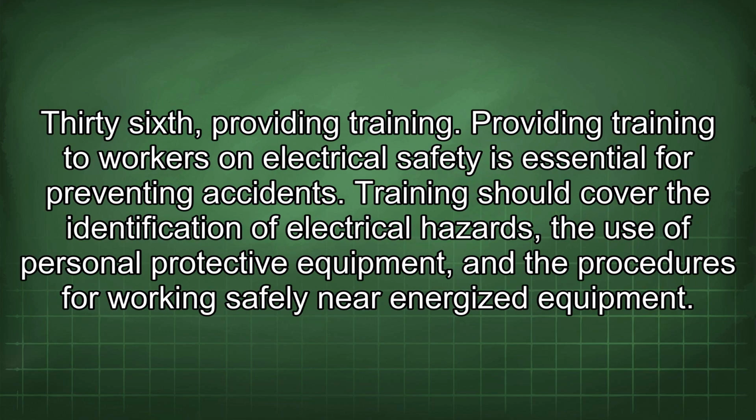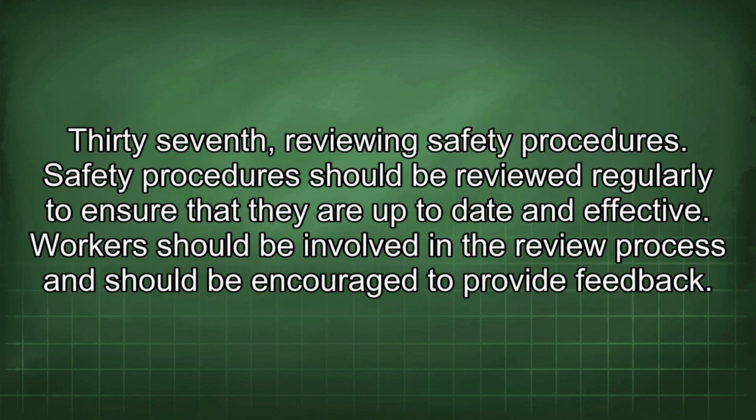36th. Providing training. Providing training to workers on electrical safety is essential for preventing accidents. Training should cover the identification of electrical hazards, the use of personal protective equipment, and the procedures for working safely near energized equipment.